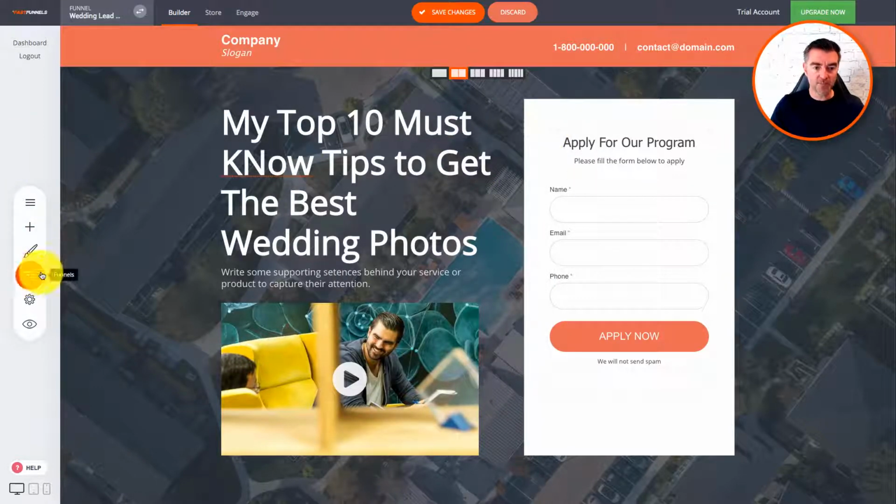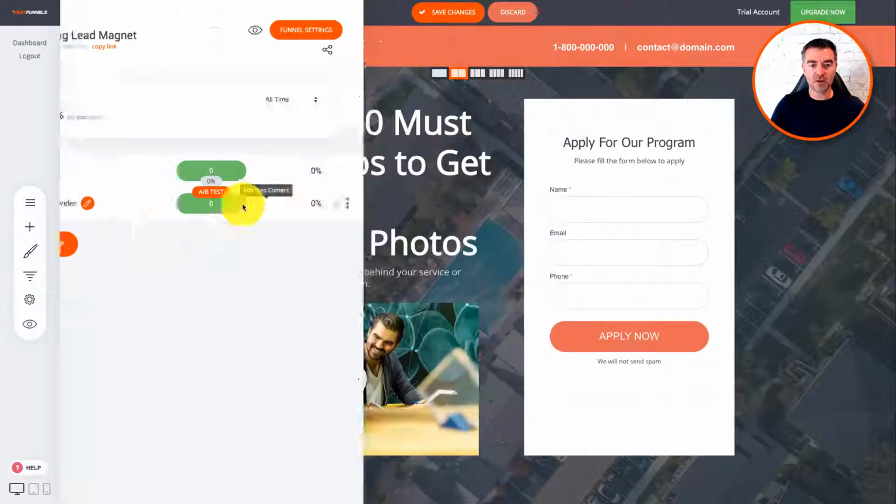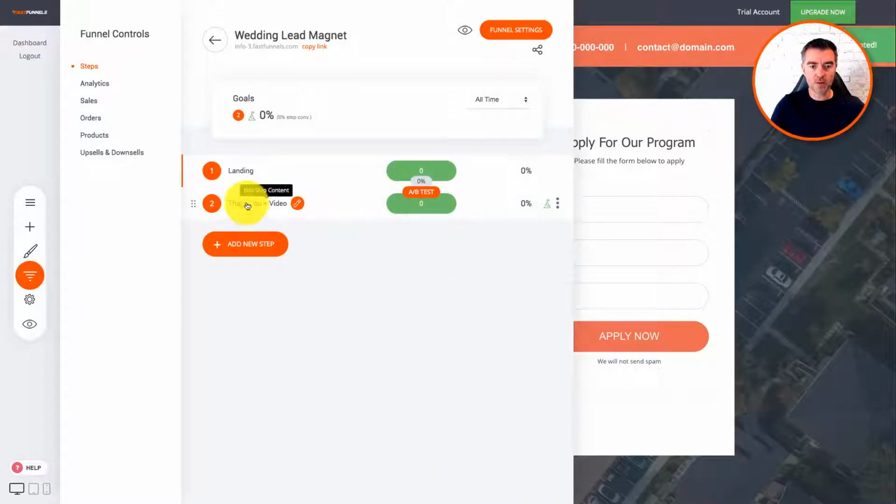But this is a funnel. So what's going to happen here is they're going to fill out their details and go through to page 2 of your funnel, which is a thank you page. So we'll save this page and let's go look at the second page of this funnel, which will be this one.